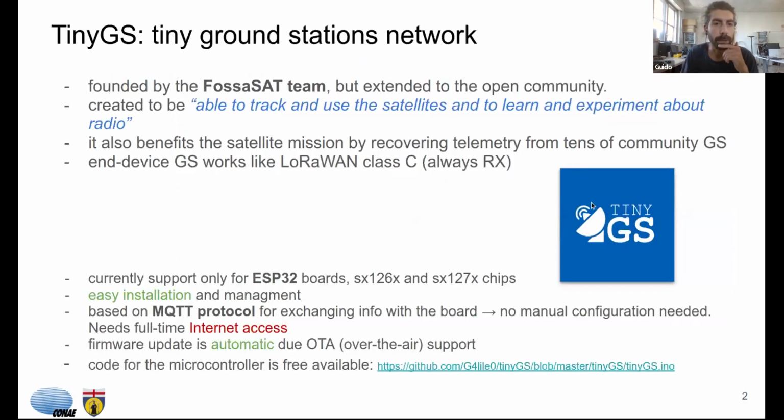Okay, so TinyGS, what is it? It was founded by the FOSASat team. The FOSASat team is a startup company, very popular in Spain, because they started with the idea of a Pocket Cube for LoRa communications and IoT communications. This year they deployed, I think, 12 satellites in a constellation for IoT. This team also created the idea of TinyGS, but now they have extended it to the open community, so other satellites are able to participate in this network, as is the case of one satellite from Argentina, the MD QSAP. Again, I'll tell you later.